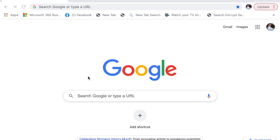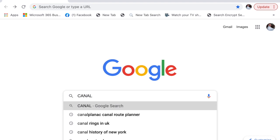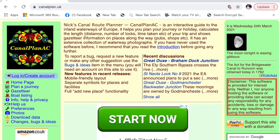The first of these online guides is just Canal Plan AC, and you just type in Canal Plan AC. It comes up, boom, and you click on this one. The actual URL, as you can see, is canalplan.uk. And a gentleman named Nick who wrote the software, he calls it Nick's Canal Route Planner. And if you want to plan an itinerary, this is probably the best place to go to. I'll let you figure out how to use it. It is fairly intuitively easy to do.